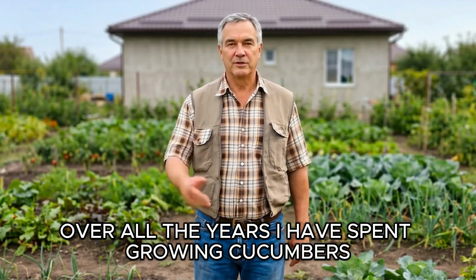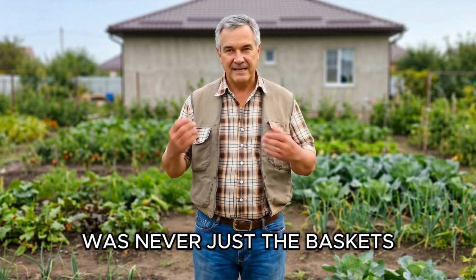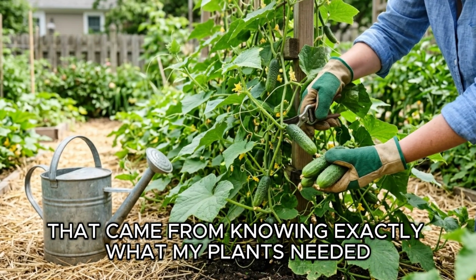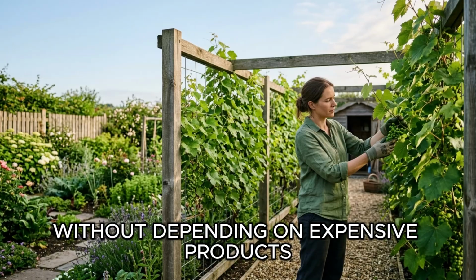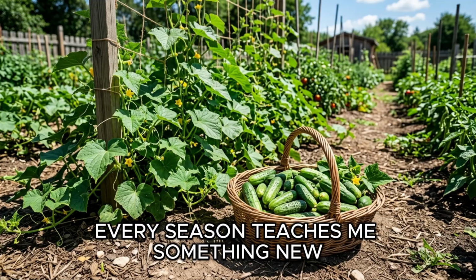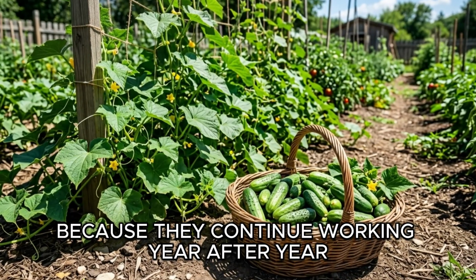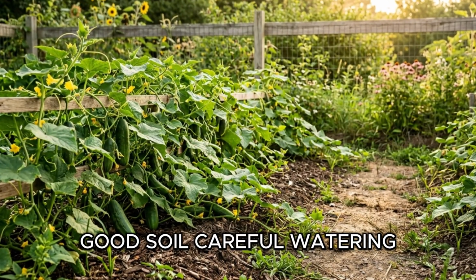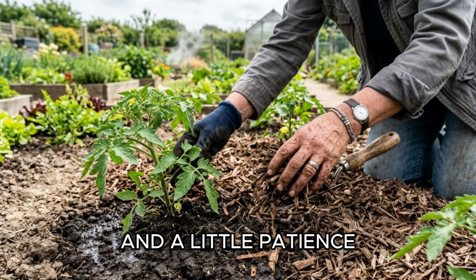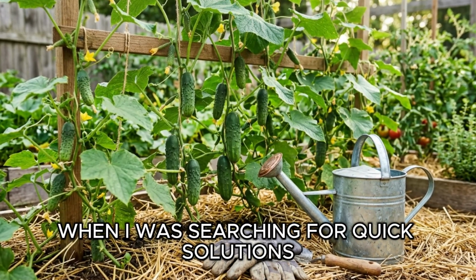When I look back over all the years I have spent growing cucumbers, I realize that the biggest reward was never just the baskets full of fresh vegetables. It was the confidence that came from knowing exactly what my plants needed without depending on expensive products or complicated advice. Every season teaches me something new, but the simple methods have remained the same because they continue working year after year. Good soil, careful watering, natural feeding, regular harvesting, and a little patience have given me healthier plants than I ever had when I was searching for quick solutions.